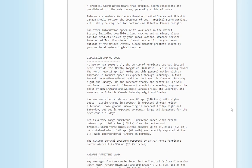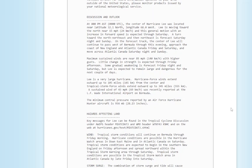Lee is moving toward the north at 15, and the general motion will increase in forward speed through Saturday. A turn toward the north-northeast and then northeast is forecast Saturday night and Sunday. On this track, the center of Lee will continue to pass west of Bermuda through this evening, approach the coast of New England and Atlantic Canada Friday and Saturday, and move across Atlantic Canada Saturday night and Sunday. Maximum sustained winds are near 85 miles an hour. Little change in strength is expected through Friday afternoon, with gradual weakening forecast Friday night through Saturday, but Lee is expected to remain large and dangerous for the next couple of days.